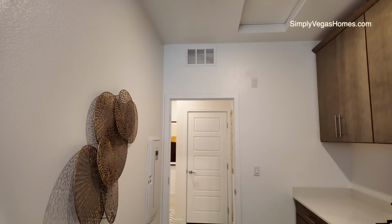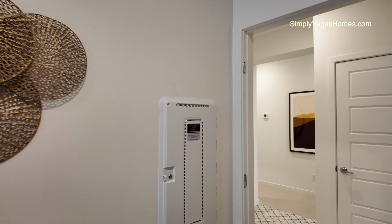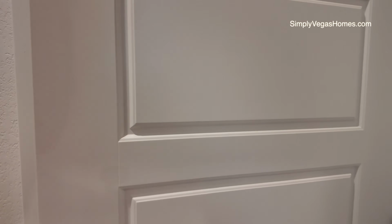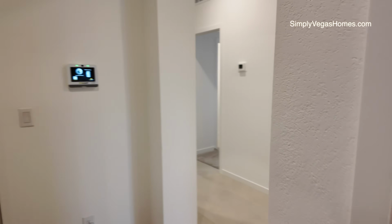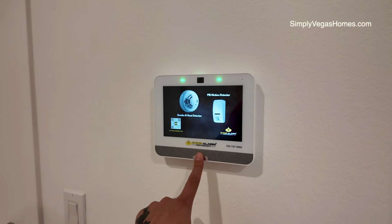Love the fact that we have our attic access here. Smart panel box here. Coat closet. Then we have our 2-car garage. Then we have our IQ system, which is perfect right here. I love that.